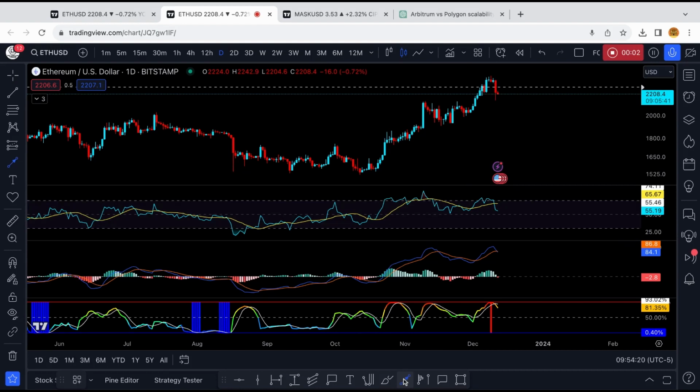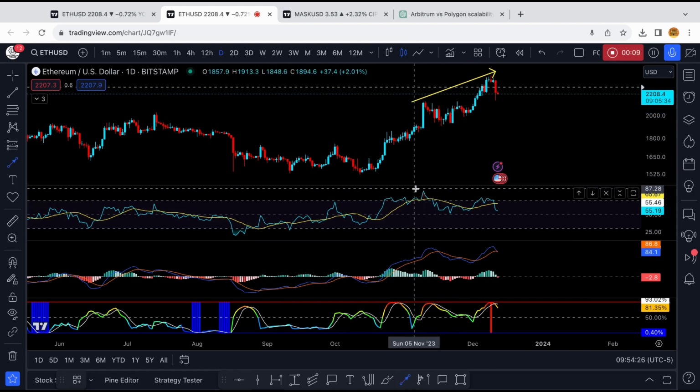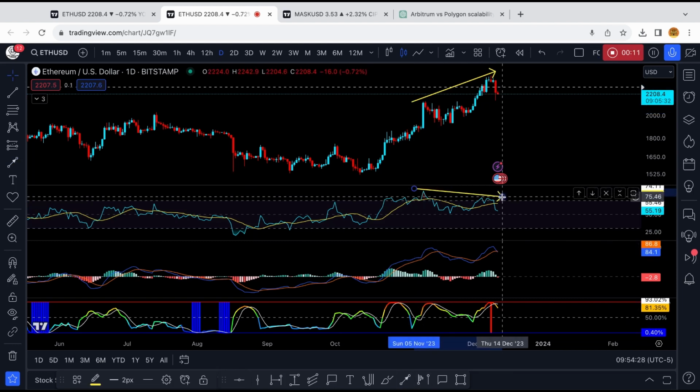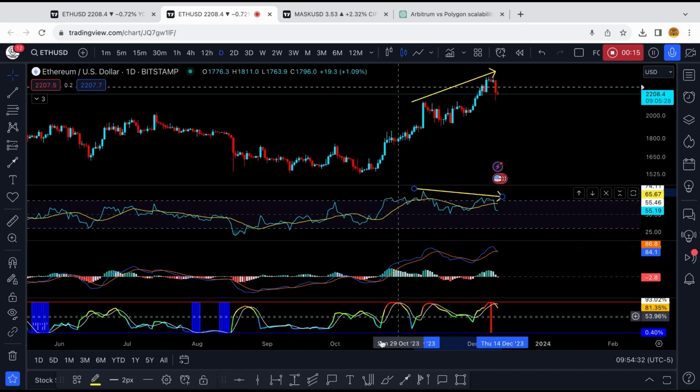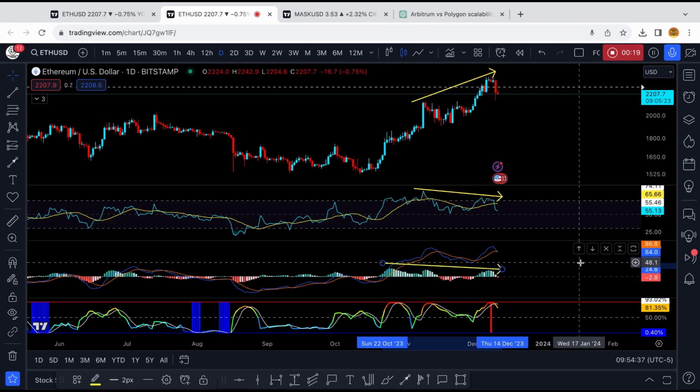of bearish divergence where the price of Ethereum has made a series of higher highs, but the daily RSI is printing a series of lower highs. This is bearish for the short term. On the MACD, we can see bearish divergence on the histogram, so bullish momentum is starting to fade away. Additionally, we do have a bearish MACD cross on the daily time frame as well.